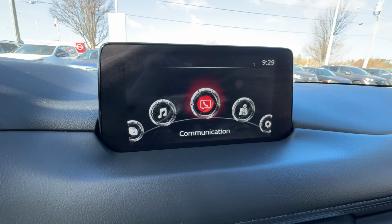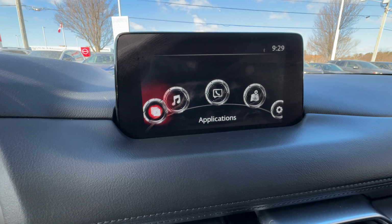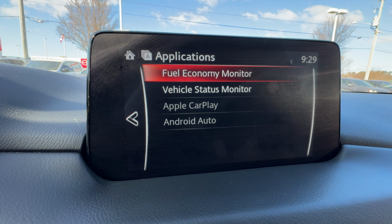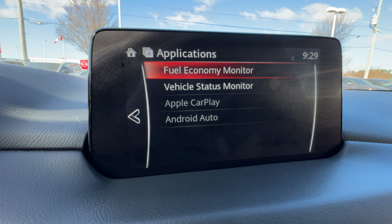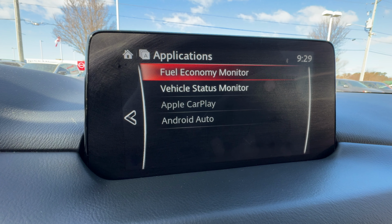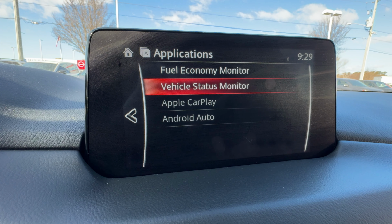So let's go onto the home screen. When I twist the command controller, it goes through the different options. Now I'm going to go to applications and show you that it does have Apple CarPlay and Android Auto. So plug in your phone, you'll get access to all your mobile apps, your navigation on your phone as well, so you don't really need to do that Mazda upgrade. Digital music, everything will be available through Apple CarPlay and Android Auto.